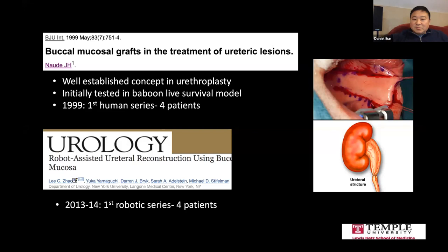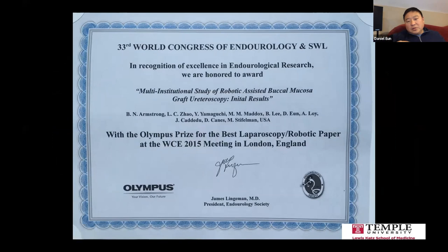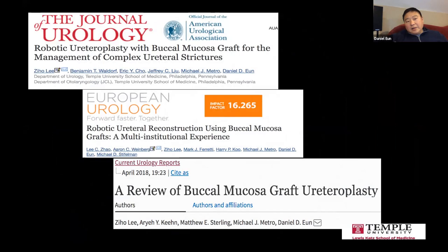It worked out great. I remember flying back to Temple and doing one the next week, and calling him back and saying, this is really an amazing option. If this really works out in larger numbers, it's going to be a great contribution to the field. Since then, we've been able to put a lot of our patients together. We've presented this at multiple meetings as an emerging concept, and we've written about it with our own institutional series as well as a multi-institutional series, and shown over the years that this is really a great concept.